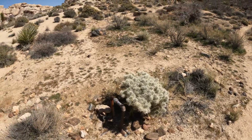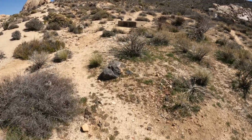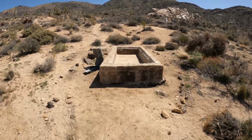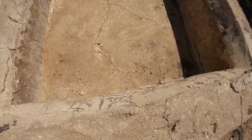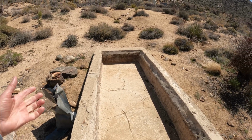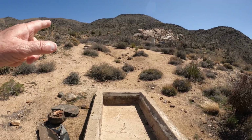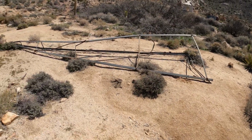Oh, let's go see what this is over here. Some kind of cistern or something maybe up here. I don't know. Let's see here. Well, maybe this was a trough that got filled with water. I don't see how you'd get the water in there unless it was just rainwater, unless you had a pipe that came in over the top. I don't know what that could be for. But there's some more stuff. I'm heading up there.